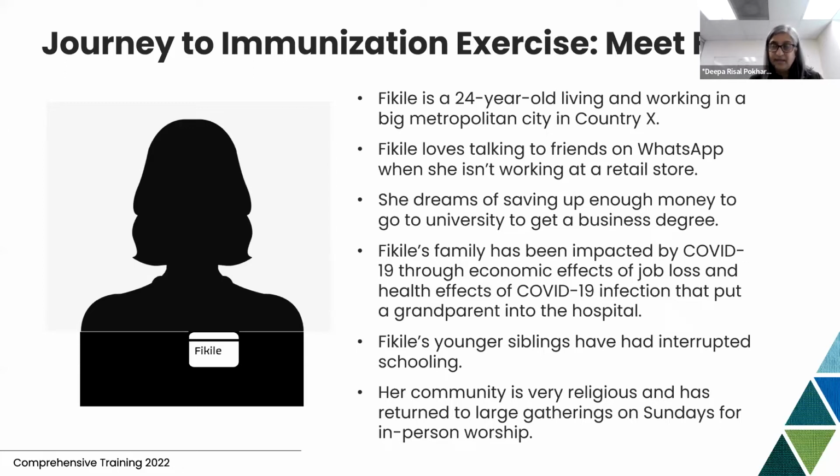Her family has been impacted by COVID-19. Some of the family members have lost their jobs, so there is an economic impact, and one of her grandparents is in the hospital. Her younger siblings have also been affected because schools were closed, so they were not able to go to school and stayed at home. Her community is a religious one and has returned to large gatherings now on Sundays for in-person worship. So there's already a red alert there, with too many people gathering together. Next.